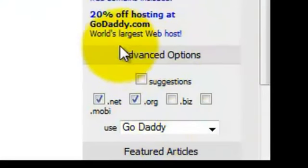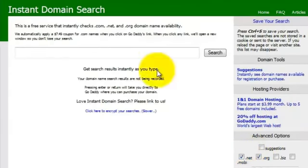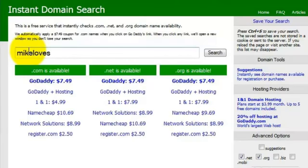Before you get started, I'll show you right over here. Down on the advanced options, just make sure these two boxes are checked. That's just for people that perhaps have a domain name that they have their heart set on. And if the .com isn't available, which is the one we want to have, but you really want that domain name, you could also see if the .net and .org are available. So what you do here, you just type in your domain name of your choice, and I'm just going to type in something, and it just tells you instantly if it's available.